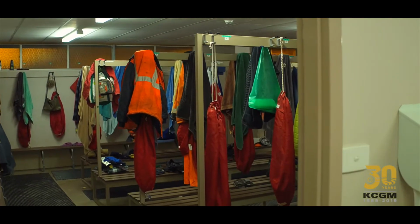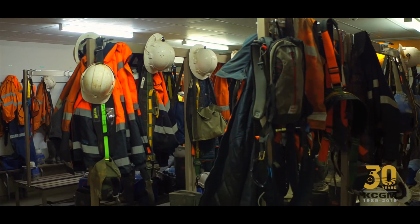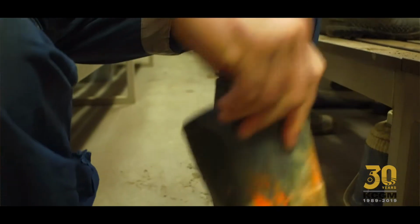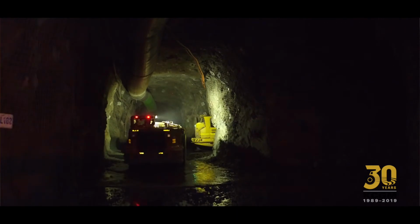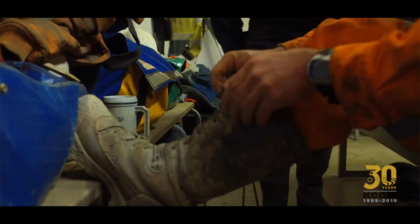Make their way into the clean side of the change room, get undressed, move across to the dirty side, get changed into your work clothes. The reason most of us wear gumboots is because it's quite wet underground. You've got water you've got to go through, sometimes above the top of the gumboot. The vehicle operators, truck drivers, loader drivers generally will wear leather boots.